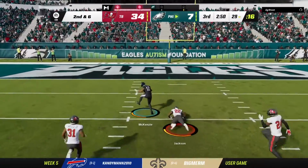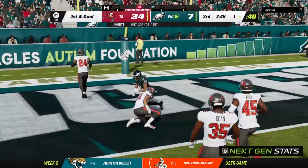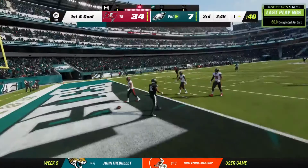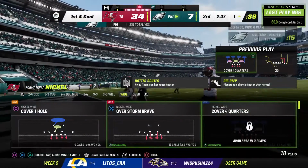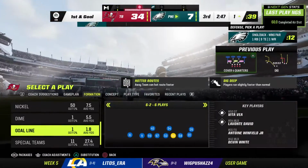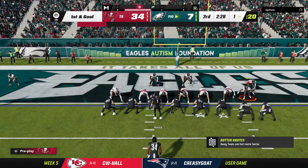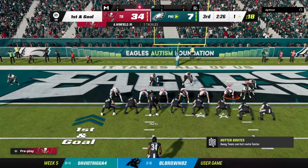He's got a man, complete. A big play there for Philly. 71 yards. And that looked almost to be a case of the quarterback saying, hey, I'm going to throw this as far as I can and hope you run under it. Mission accomplished. And that's a rare bright spot in what's overall been a pretty poor showing so far.